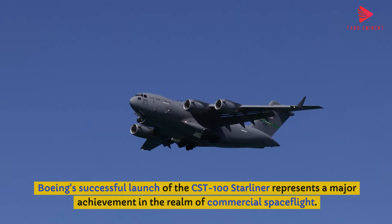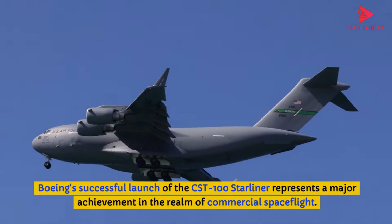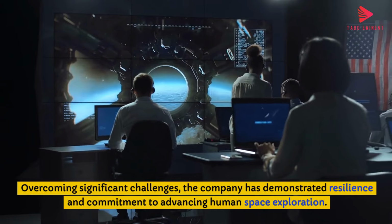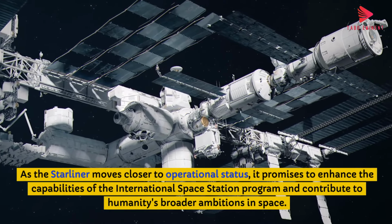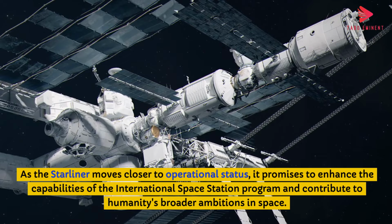Conclusion: Boeing's successful launch of the CST-100 Starliner represents a major achievement in the realm of commercial spaceflight. Overcoming significant challenges, the company has demonstrated resilience and commitment to advancing human space exploration. As the Starliner moves closer to operational status, it promises to enhance the capabilities of the International Space Station program and contribute to humanity's broader ambitions in space.